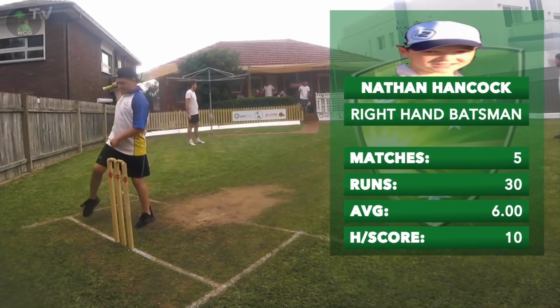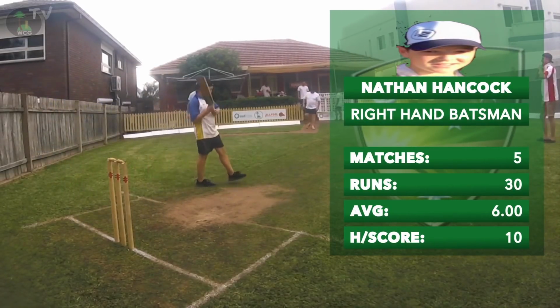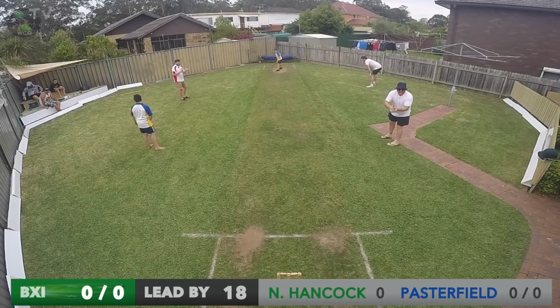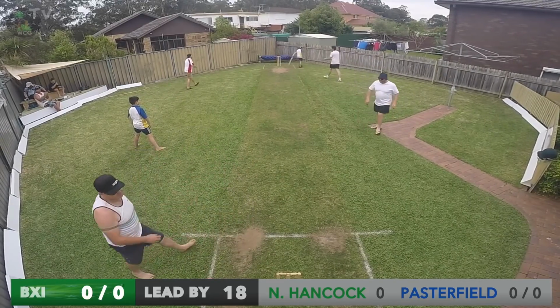A reshuffling of the batting order, which generally happens in the second innings. It'll be Nathan Hancock to open up for Brennan's 11. Scored a duck in the first innings, so he's on a pair. So it'll be Mark Pasterfield to bowl the first ball of the innings. In now to Hancock, and he's left it wide outside the off stump.